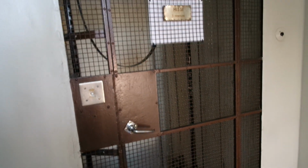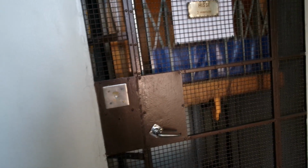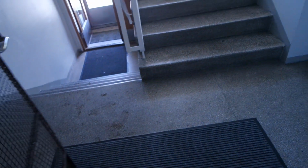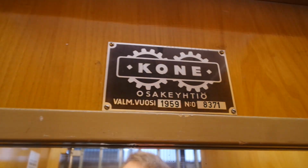Asuntoskeittiö Huvilati 8, Merikoskenkatu 18, Oulu, Staircase B, in Tuira, Oulu. In 1959, 8371.